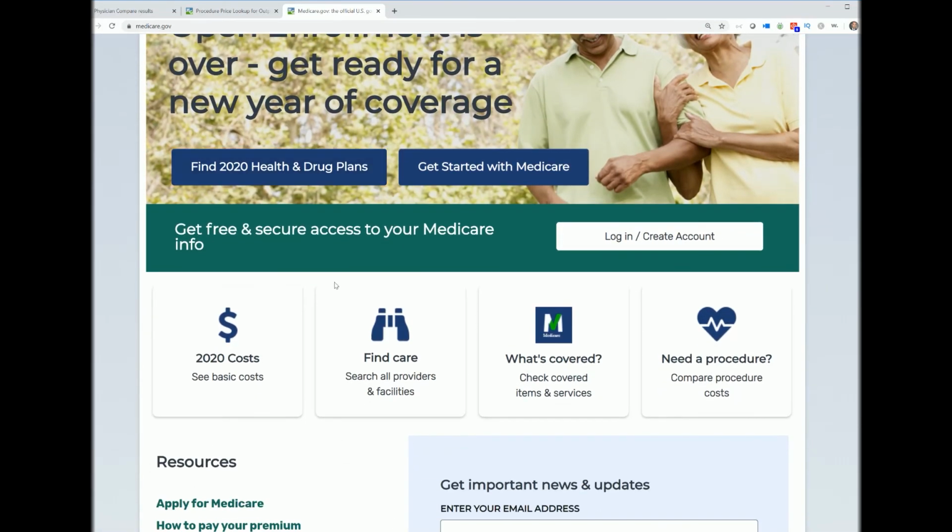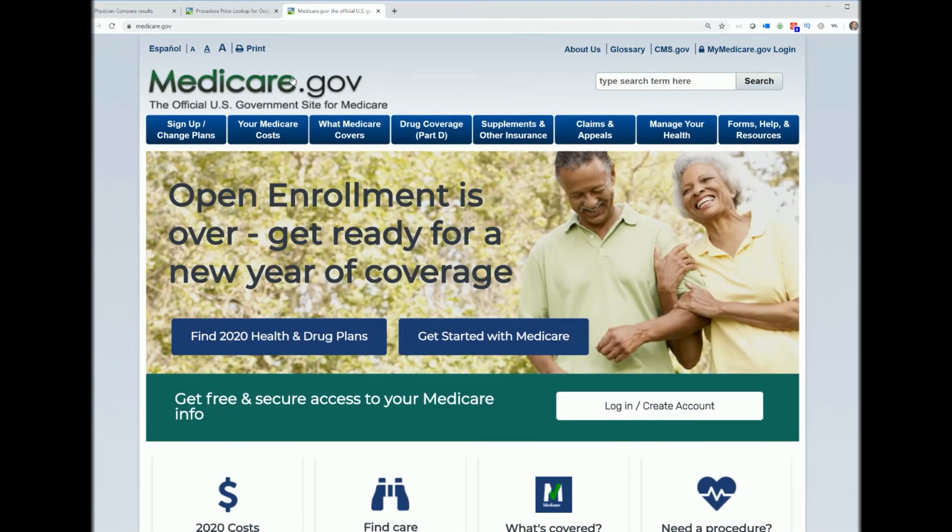So as you can see, those are the 4 new things that came to Medicare.gov, and again, this website is just Medicare.gov, so there it is. This is the official U.S. government site for Medicare.